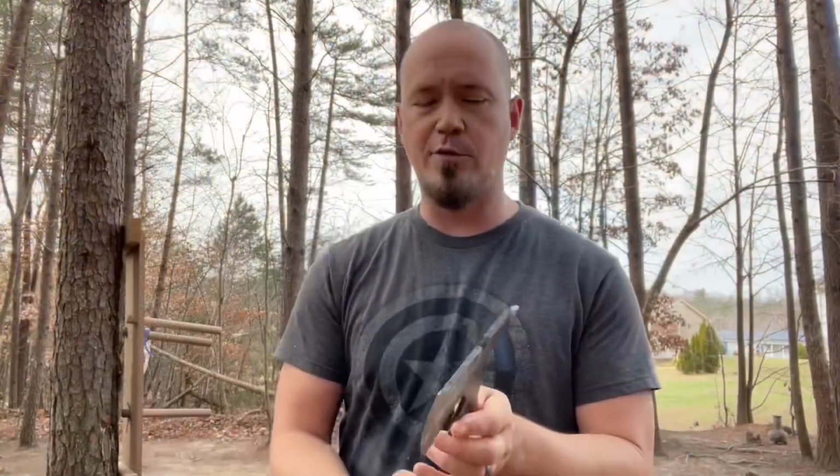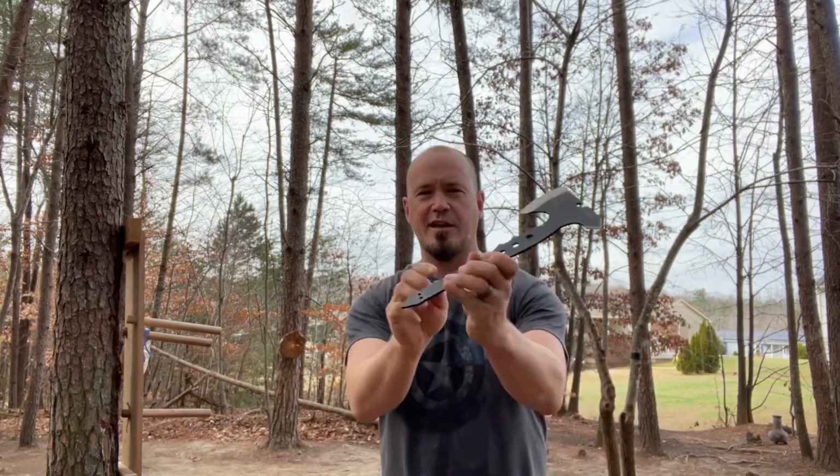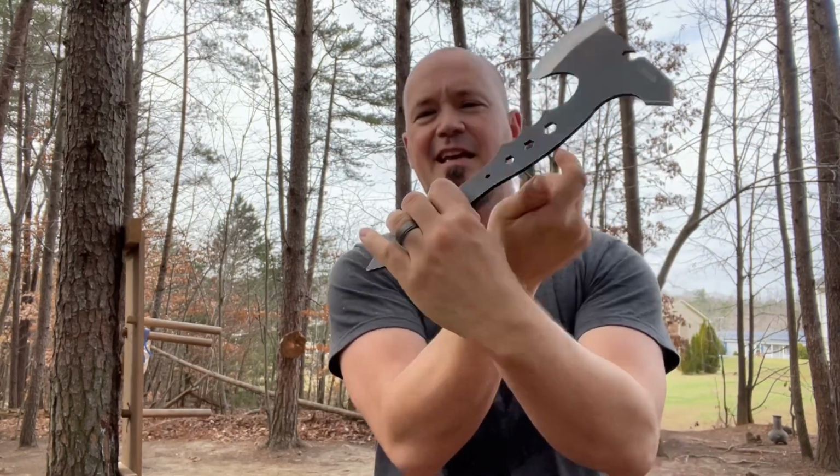A lot of different ways you can throw. You can turn it around and throw spike side. You can make it come in from the spike and hit it that way. You obviously can throw upright, and these are really cool for sideways throwing. Just let it go, it flies sideways and it chops in. Let's do some more throwing.